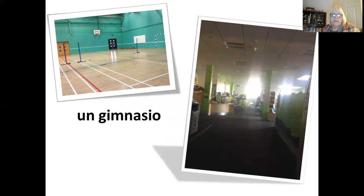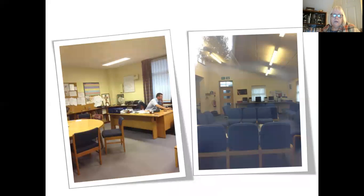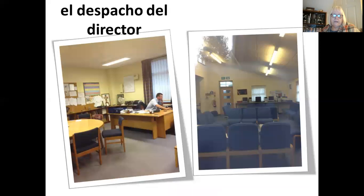A la izquierda tenemos un gimnasio, a gym. A la derecha, una biblioteca, the library. Or the LRC, you'd call it now, but library is biblioteca. A la izquierda tenemos el despacho del director, so it's the head teacher's office. El director is the head teacher. You might also have una, as we do, una directora, a principal who's female.